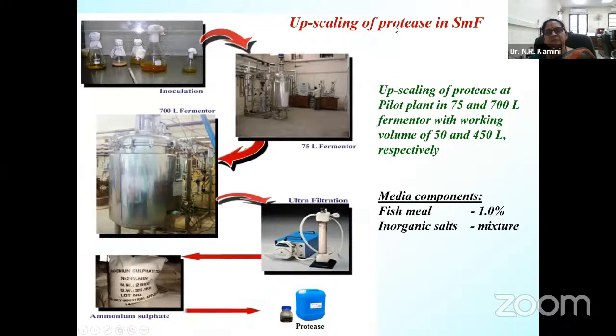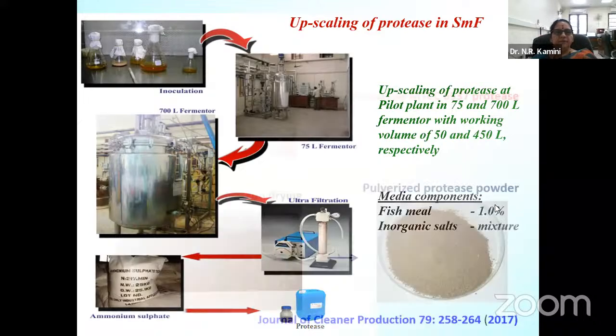This enzyme has been scaled up in our pilot plant facility. Before that, it was carried out in 3 liter and 7 liter, then 75 and 700 liter, with working volumes of 50 and 450 liters respectively. The media components we used were fish meal and inorganic salt, a simple medium. The material cost of the medium is an important criterion, because that adds to the cost of the process. So it is better to use cheaply available resources like corn steep liquor, fish meal or casein, so that we can easily reduce the cost of the media.